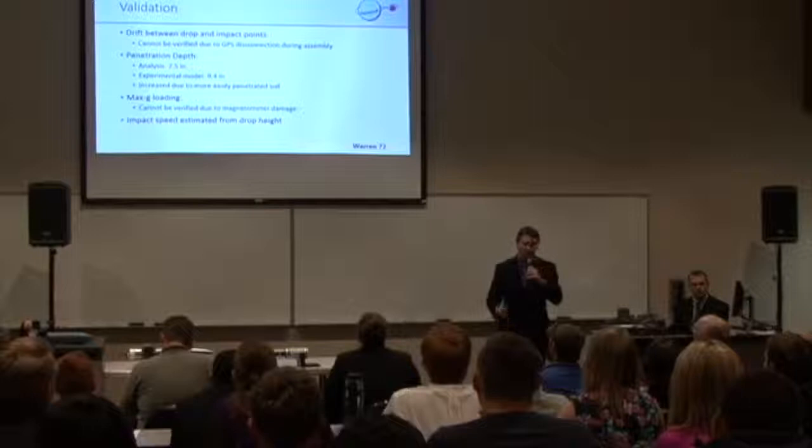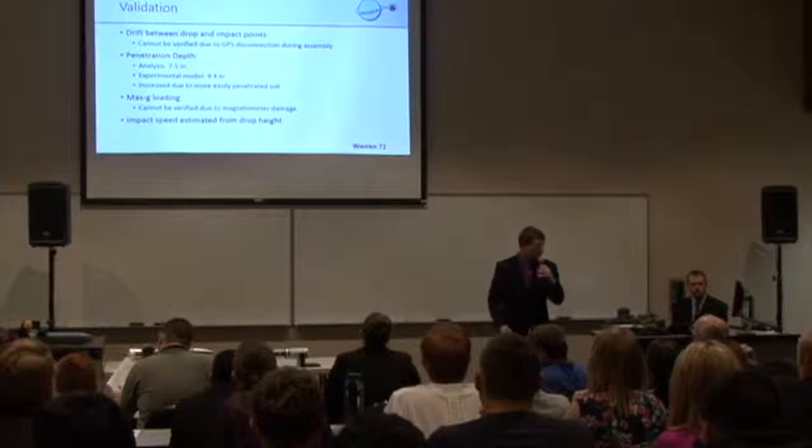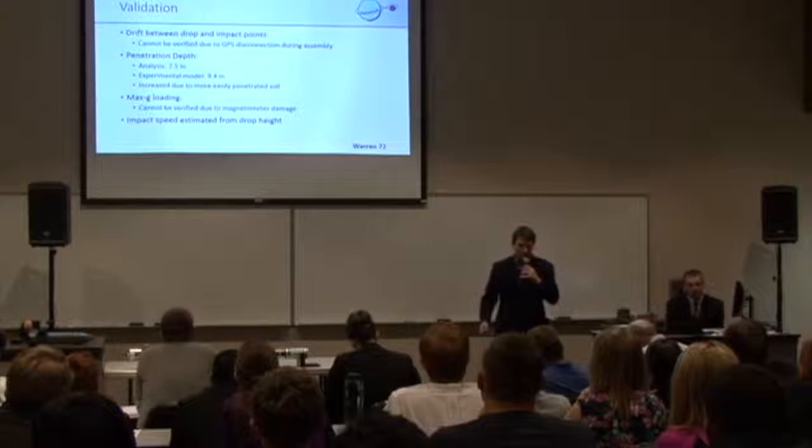Penetration depth. Using our simulations that we had already generated, we should have only penetrated 7.5 inches into the soil. We actually penetrated 9.4 inches. We think this is due to a more penetrable soil. Our max G loading, as I said, could not be verified because of the magnetometer damage, and our impact speed was estimated for our drop height of about 320 feet. So we just used simple physics equations to show we hit at about 97 miles per hour.